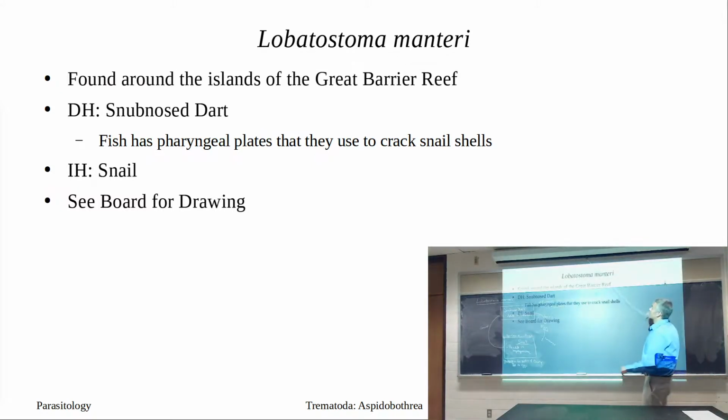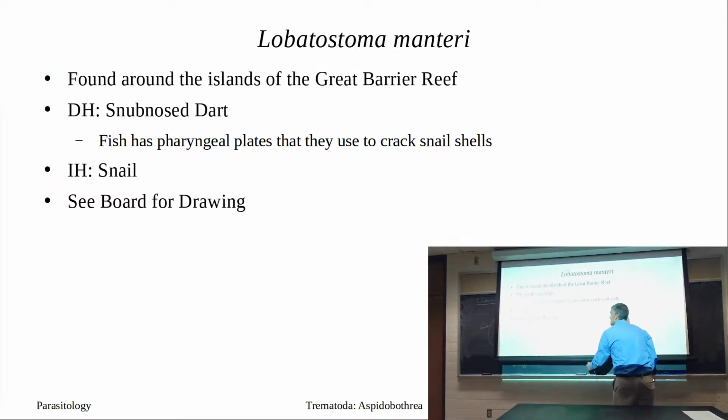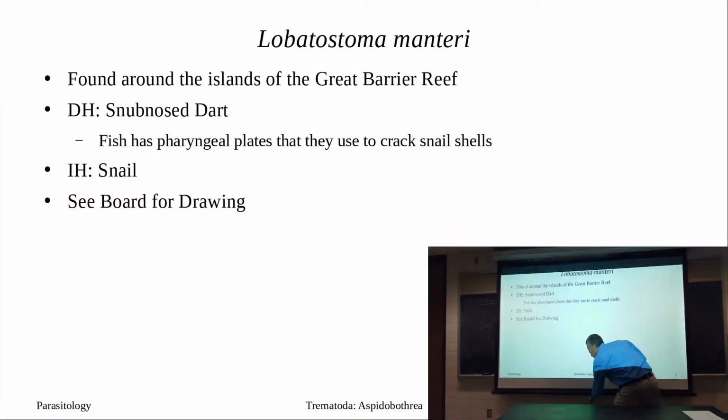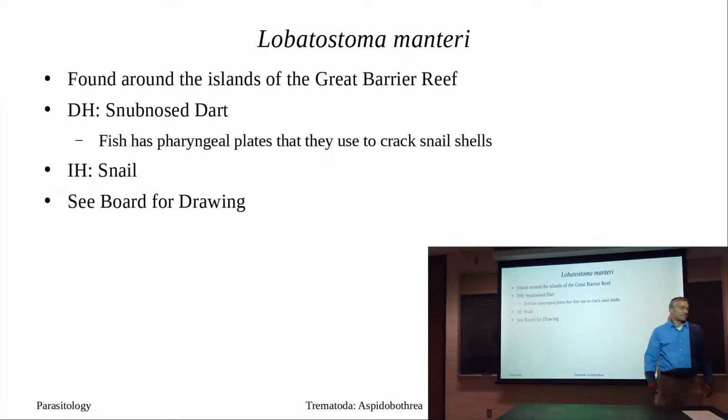Get this back up here real quick, in case you didn't get this. In case you needed the rest. We've got the definitive host, intermediate host, and it's around the Great Barrier Reef. That's where we find them. Yep.